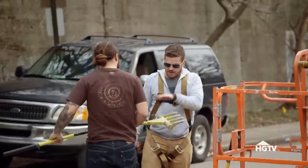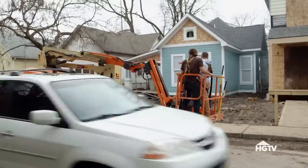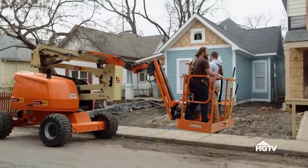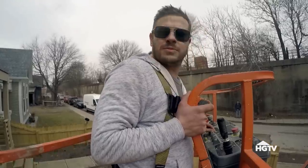Always. Let's go. While we're working on the interior, Tad and Cory are going up in the cherry picker to take down the nasty siding that's still on the second story portion. How many times have you operated one of these? This is my first time. First time? Yeah. It's like an elevator.